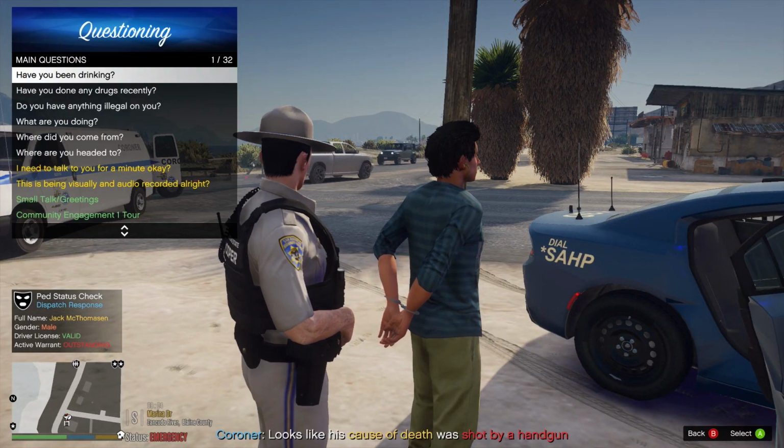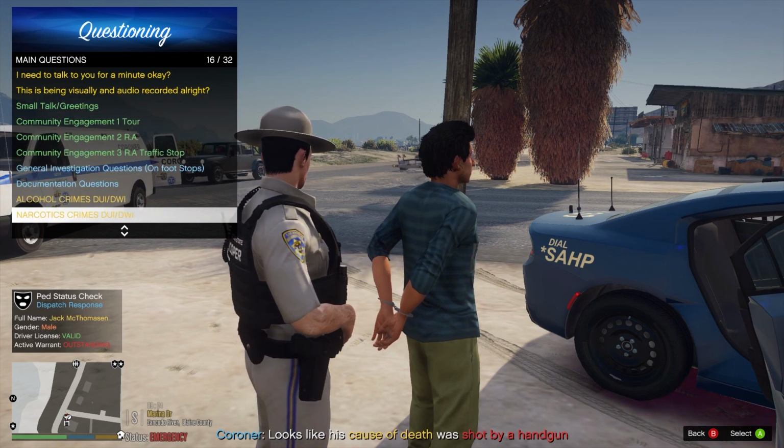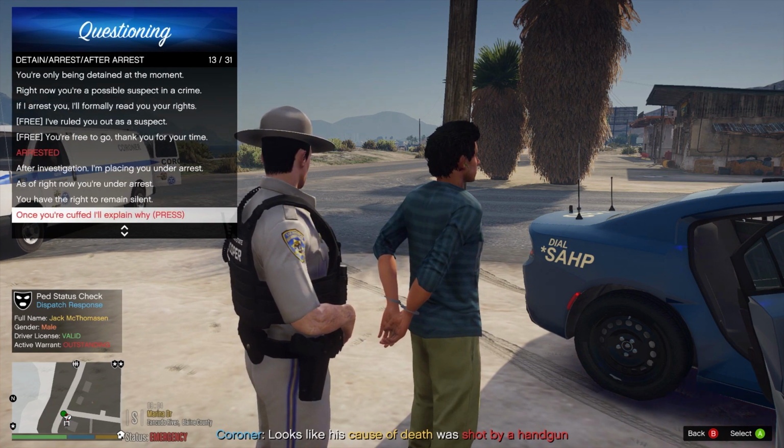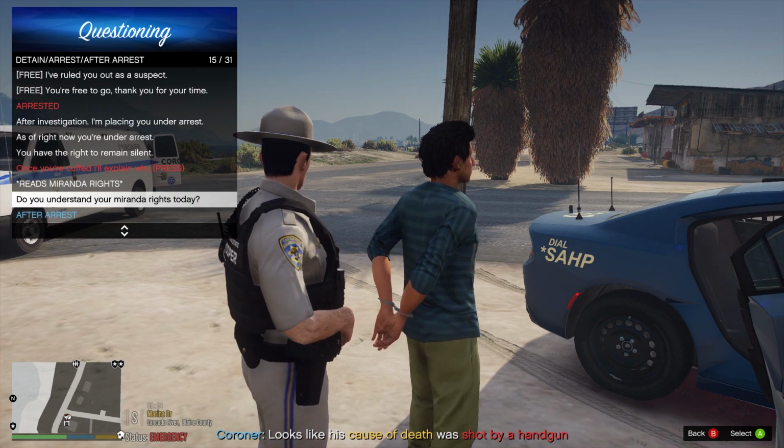Let's go ahead and read him his rights. Sir, you have the right to remain silent. Anything you say can and will be held against you in a court of law. You have the right to an attorney. If you cannot afford one, one will be appointed to you. Do you understand these rights as I read them to you today?